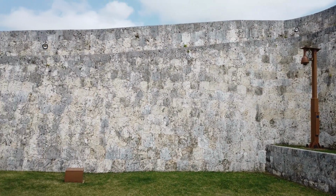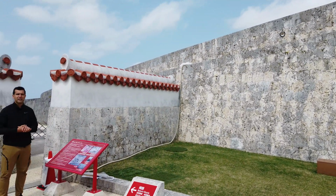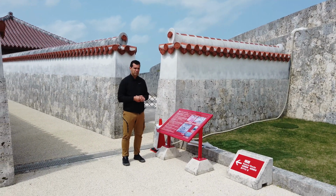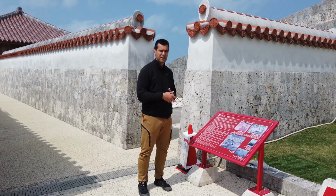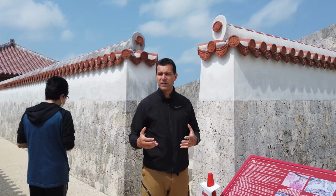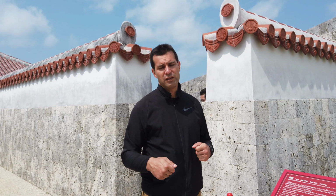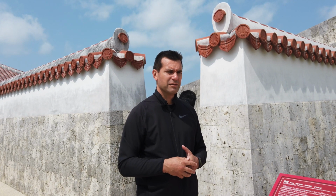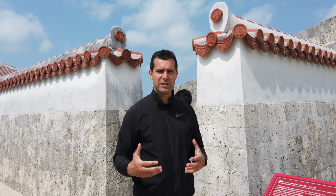The Uchinambara was the private quarters of the king, located behind the Seiden and back up in the most secure area of the castle site. This area included his bathing quarters for him and for his female attendants. And when we think about the everyday existence of the king, and those famous karate figures we hear about so often, like Matsumoto Sokon, who was bodyguard to 4 kings, these are the kinds of areas where they would be on a daily basis.